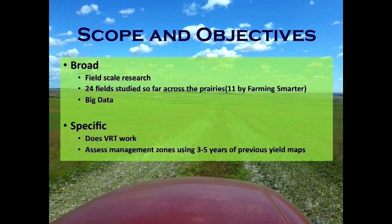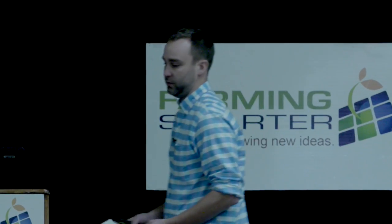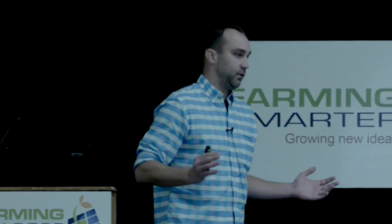We're working in fields across the Prairie provinces. So far, we've collected data from 24 fields. There'll be another 8 or 9 in the next year. The objectives of this project can be divided into really two components. There are some broad objectives where we're not just looking at fields and what happens in those fields, but we're looking at fields across the prairie.